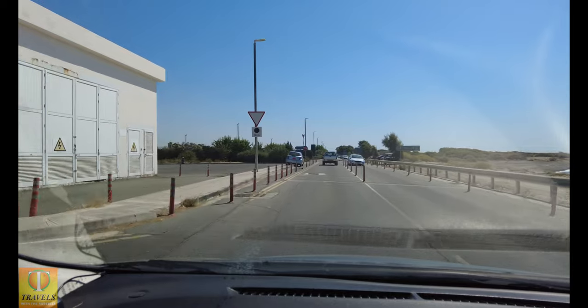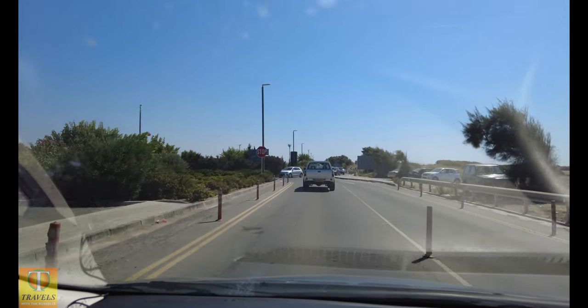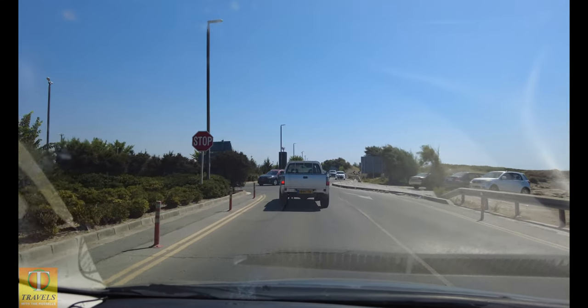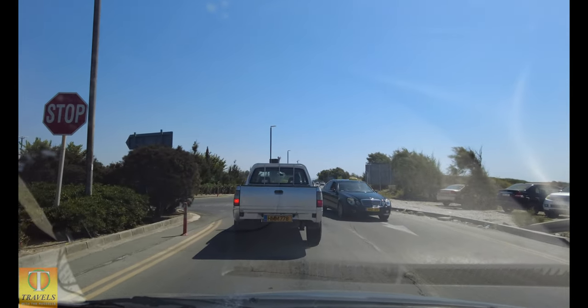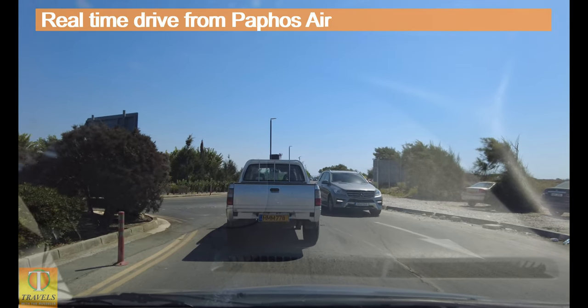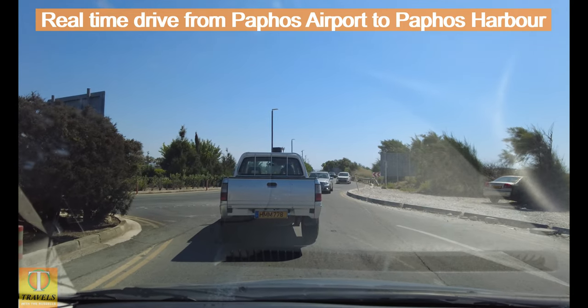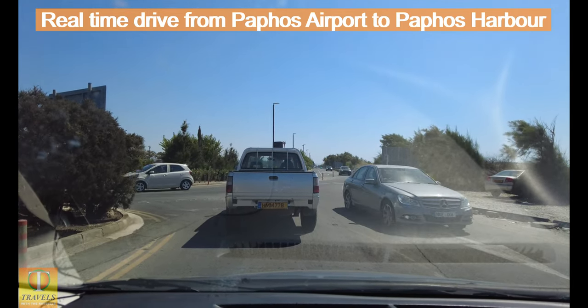So we are doing a video of the actual real-time drive from Paphos Airport into Kato Paphos and actually to the harbour. People often ask, how long does it take, and how much should a taxi cost, and is there a bus service, and other such questions. Well, I decided I'll take you on a real-time drive.